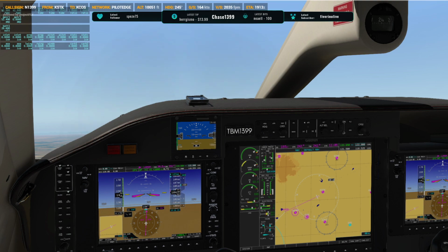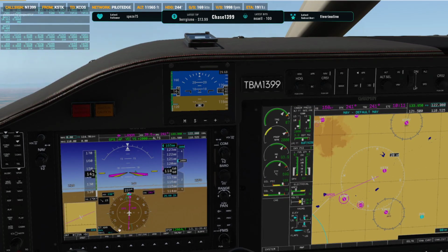Northeast. Mile High. I'll just say Denver. Wait till I get 16.5 and then we'll get our IFR. All right, what's our squawk?